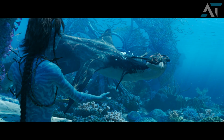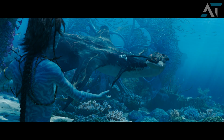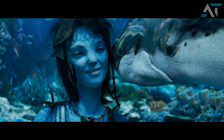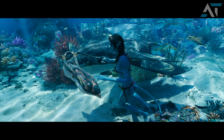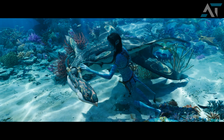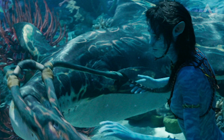In the scene of Kiri and the Ilu, you can actually see that the Ilu is kind of getting close to her, connecting with her in a way without Kiri even needing to try, as we see later that the Sully family struggles to bond with an Ilu, giving me more of an indication that Kiri is somehow connected to Eywa. You can even see, if you look closely, at one point that her queue is connected to the Ilu, again showing how Kiri connects to Pandora with ease.